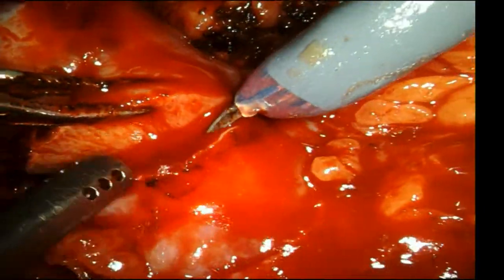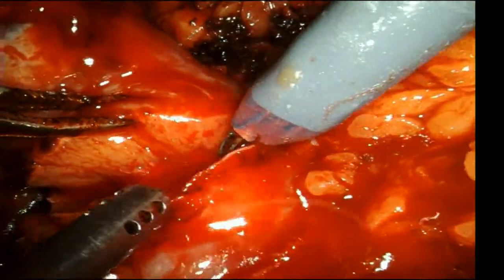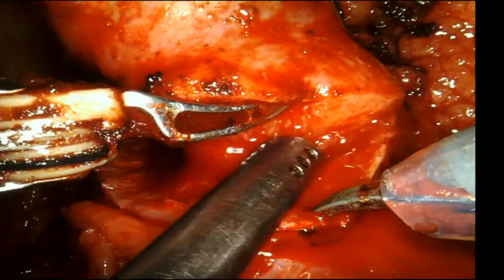So if you recall, we said we're going to cut a little bit downward on this edge, but then cut straight across on this edge, which is what we're doing. That was based on our ultrasound. Hold this edge down for me, please. Yep.